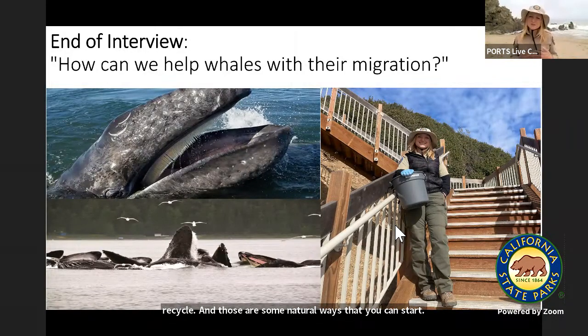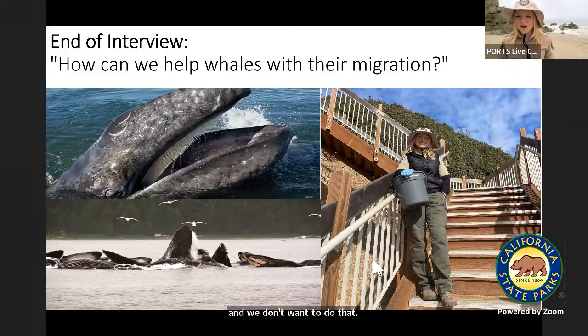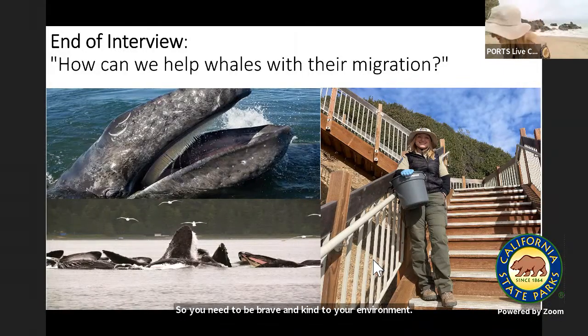Just like if you see trash along the beach or in your park or even in your yard or your street, you're doing your part to pick that up because eventually it might make its way back into the ocean, and we don't want that. So you need to be brave and kind to your environment. And that is what helps Pahat on his journey.